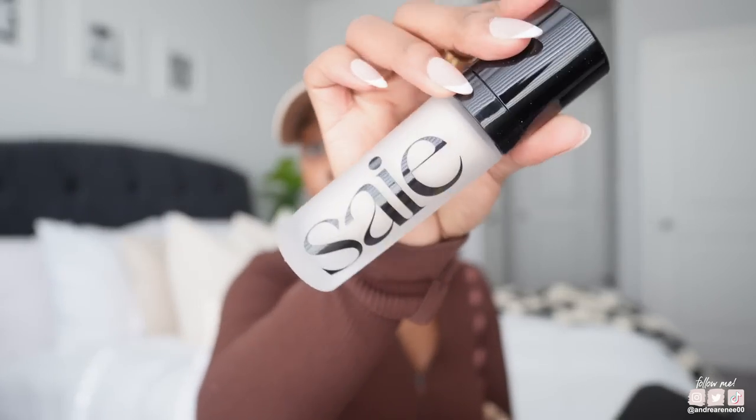And then we have the Star Glow. So I own this one too. Is this the shade that I have though? Let me see. No, this is the lighter one. I have the darker one. I think it's called Sun Glow. And this is a product that I like to mix in with my foundations or my skin tints just to kind of give me that extra glow.